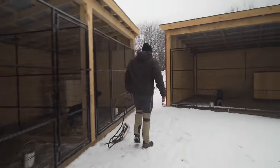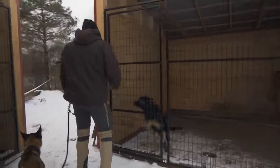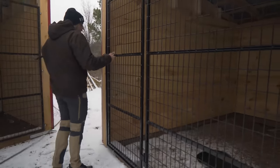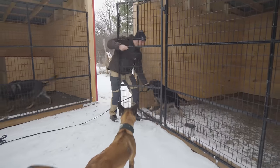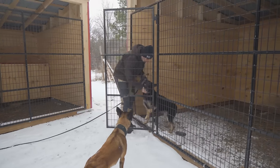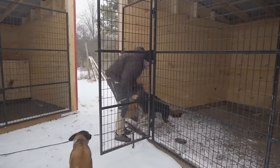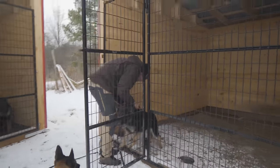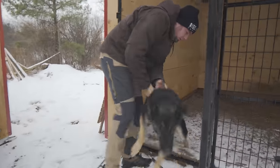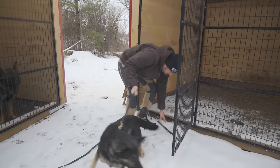First things first, I'm gonna pull Tiny out. Dizzy, go. And Dizzy's not allowed to be involved at this portion. Come here. You come here. And what I'm gonna do is I'm gonna put a flat collar now on Tiny. Good. And now I have control of her. And I think she, did she smudge the lens?